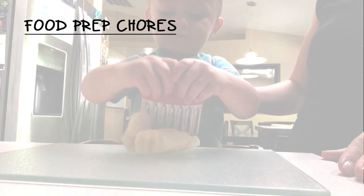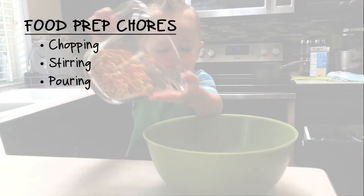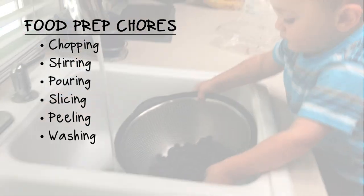Now let's talk a little bit about food prep. You may not know this, but there are plenty of things your toddler can do to help with the actual cooking. We love food prep chores. That includes everything from chopping and stirring, pouring, slicing, peeling, and washing.